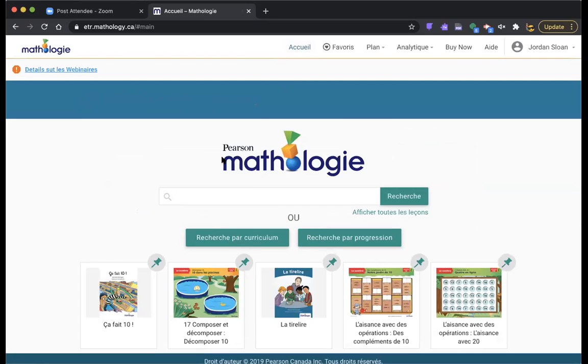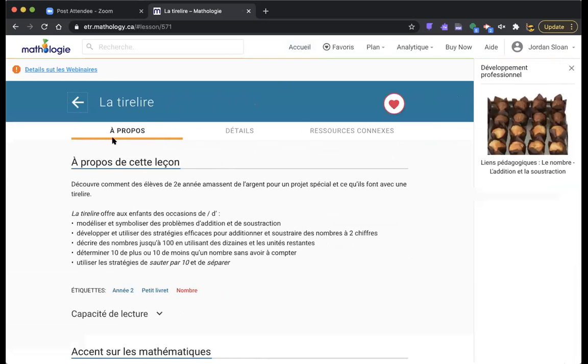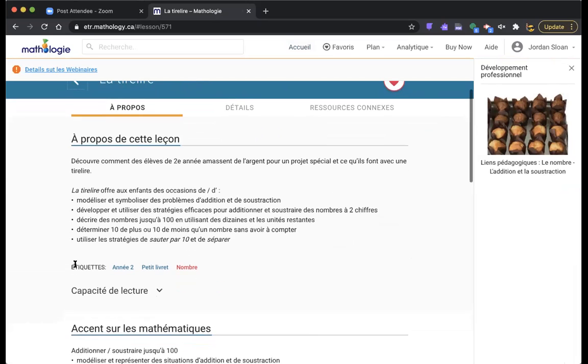I am going to show you some of what you're going to find when you search next. And I'm going to start with a little book. And because we're looking at what's new in Mathology tonight, I thought I'd show you some of the grade 2 stuff because it's new online. And everything's really set up in the same way. So we start with the little book at the top. We've got our little apropos, so some stuff about our lesson.